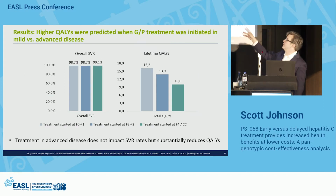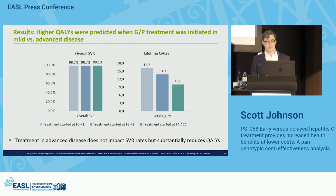One would note that the SVR rate, the therapy success rate, for the mild, the moderate, and the compensated cirrhosis, again, the three bars, is very, very high and very similar for all three patient types. However, the lifetime QALYs, or quality-adjusted life years, this is the aggregate benefit, like how does the patient feel for the rest of their life?